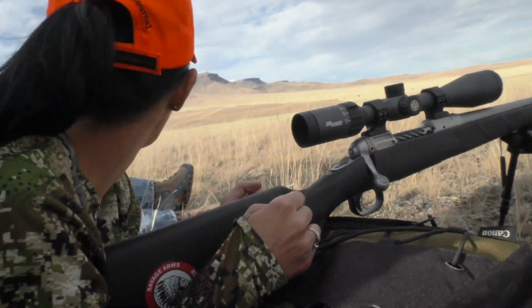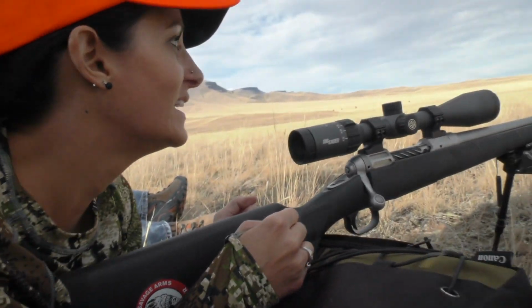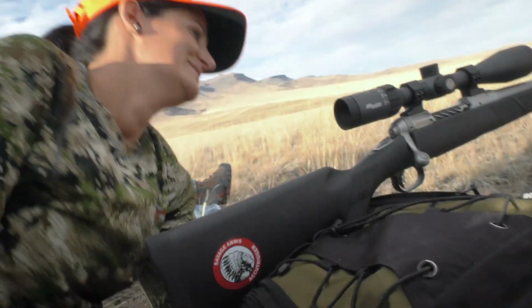Shot. There he goes. Down. That was a good shot. That was sweet. Beautiful. Is he done? He's done. Perfect shot. You hit him and all of his legs just spread out.